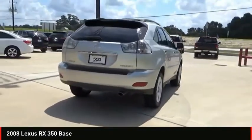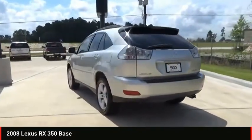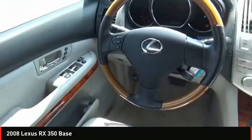Paired with a spacious cargo area and a powerful V6 engine, the RX 350 continues to offer the best combination of powerful performance and interior luxury in its class. This beauty is sure to make you the talk of the neighborhood.